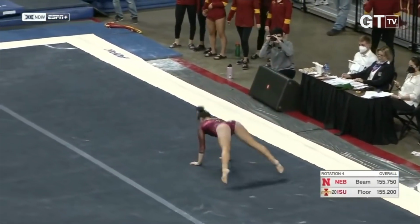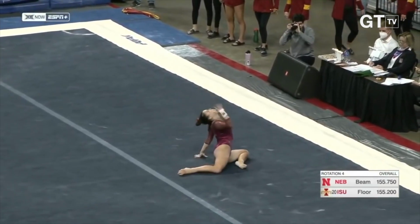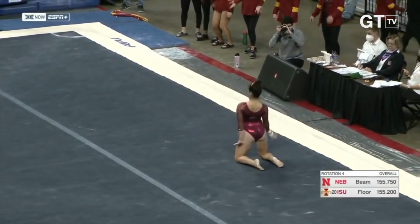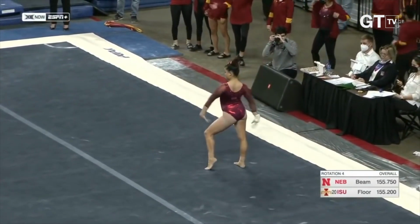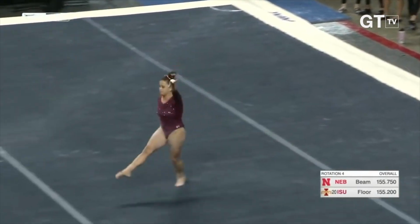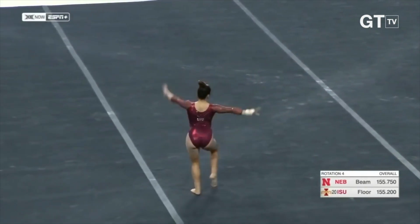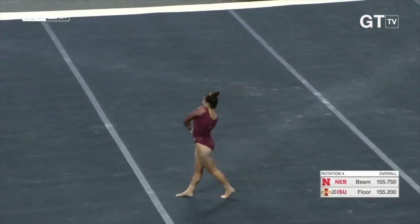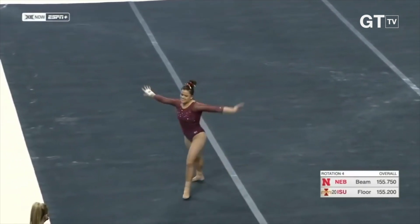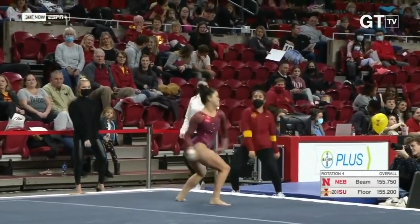And again, she is another competitor that, seeing her growth, both athletically and personally, from freshman year all the way through to this senior year, it's really remarkable and very admirable. You can see her getting into it, a little bit sassy. A lot of enthusiasm from her teammates as she gears up for this final pass.